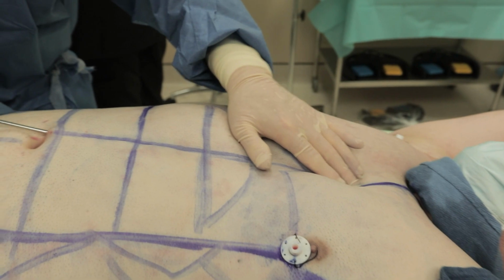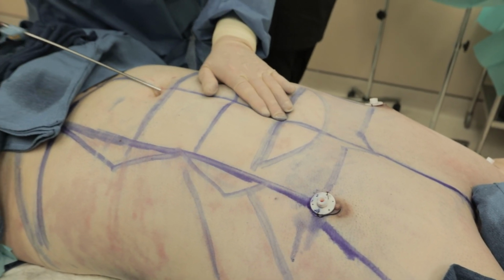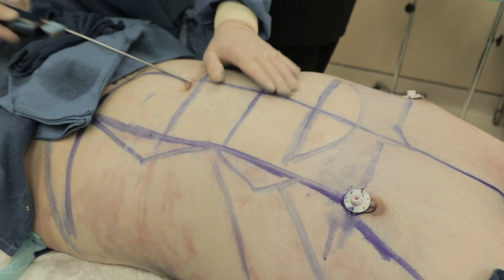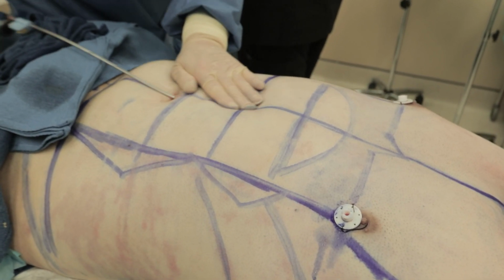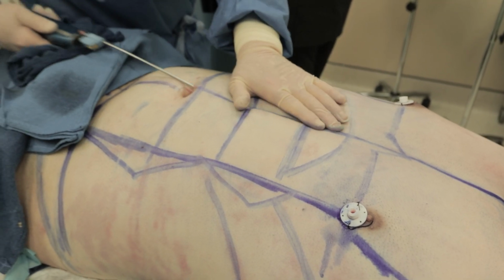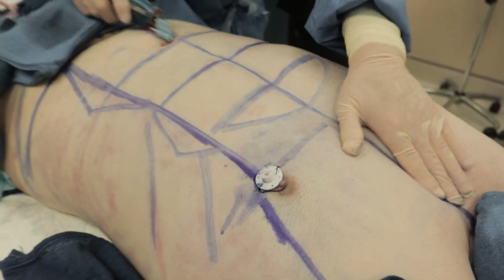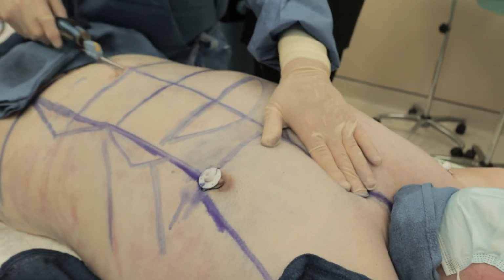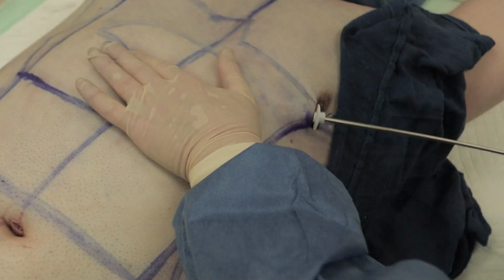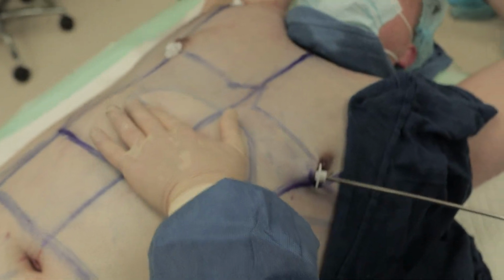You all right? Yes, sir. Good. I numb that area up. And now I'm doing the midline here. Sucking your belly a little bit. There you go. So I can see exactly where I want to be. I'm going to whittle it down, so make it not too dramatic.